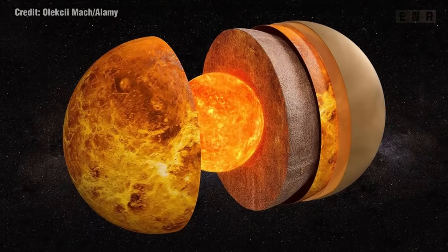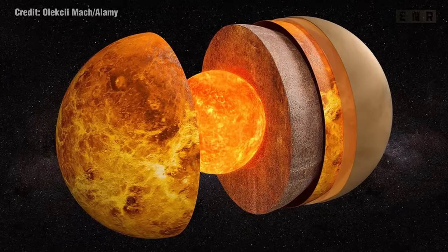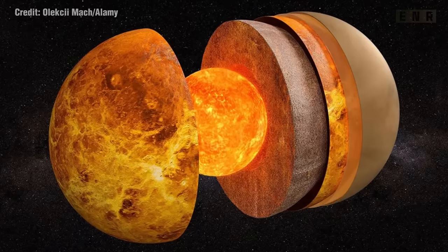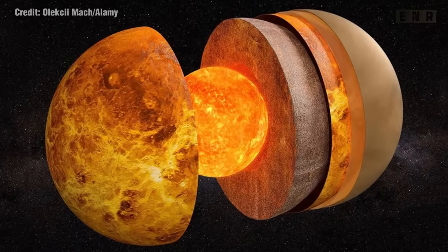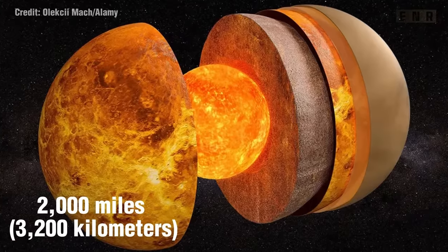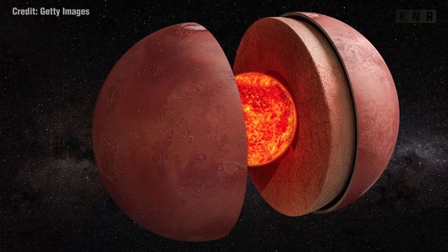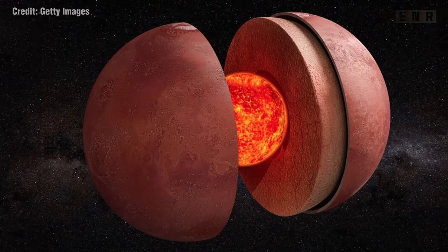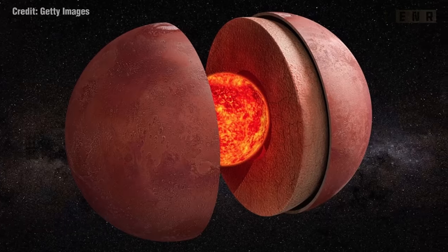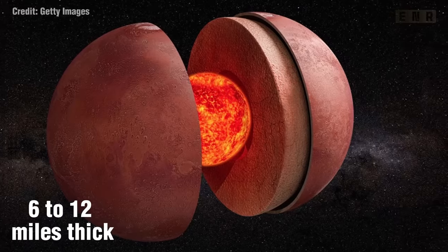Venus and Earth have a comparable structure: a central iron core surrounded by a rocky mantle and a thin crust. The core of Venus, while not as well understood as that of Earth, is believed to be partially liquid, similar to Earth's. This iron core is estimated to be about 2,000 miles or 3,200 kilometers in diameter. Above the core lies Venus's mantle, composed of silicate rock that extends up to approximately 1,550 miles from the planet's center. This is overlaid by a thin crust estimated to be 6 to 12 miles thick.